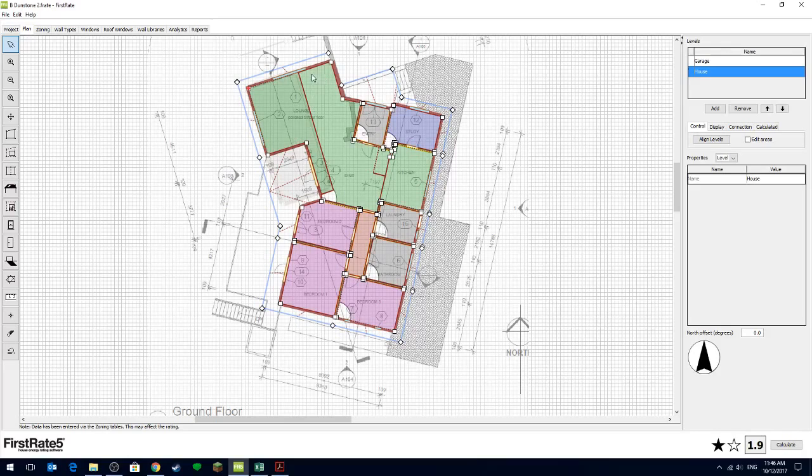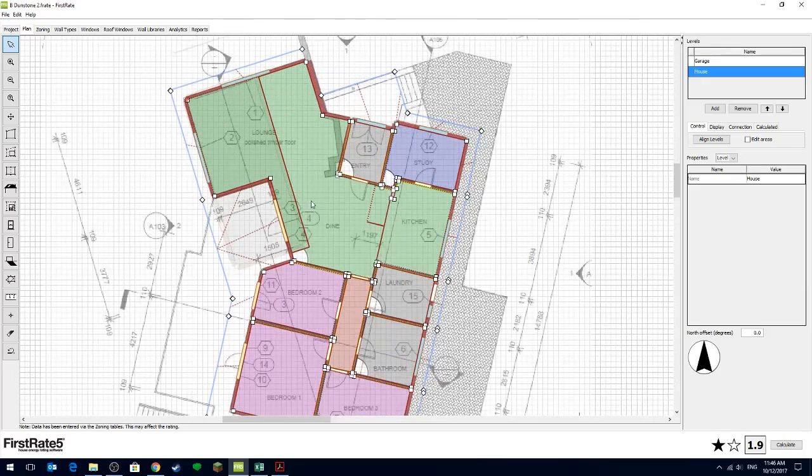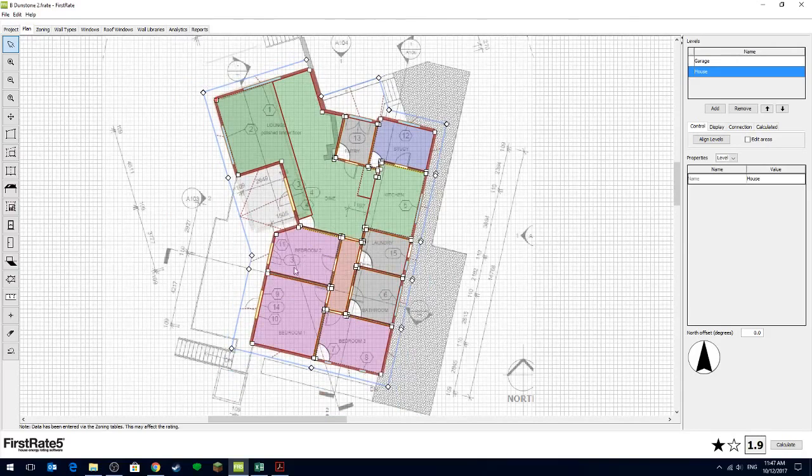But yeah, you go through. You can see here I've got the main living area that I've marked out: floor, kitchen. I've got lounge, dining, kitchen as one big zone, and then bedrooms, three bedrooms down at the southern end here. Study, bathroom, laundry, entry, which FirstRate, I think it's a NatHERS system, treats as unconditioned rooms, which basically assume that you're not heating and cooling them. They're separated, and you're not trying to keep them to a nice temperature.